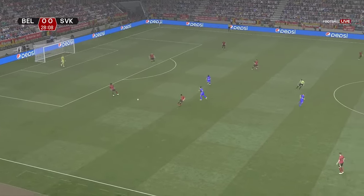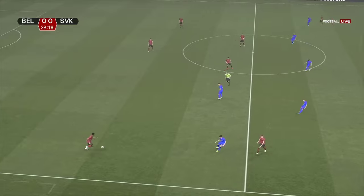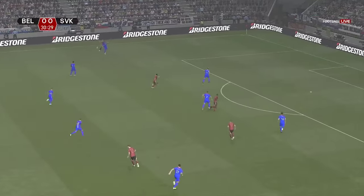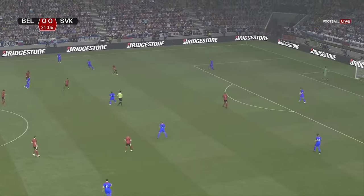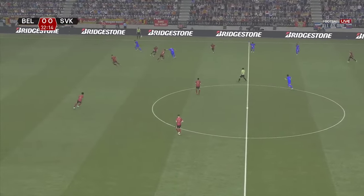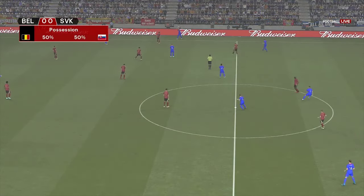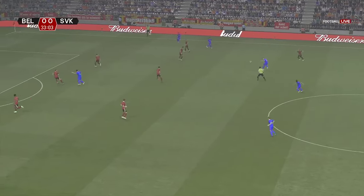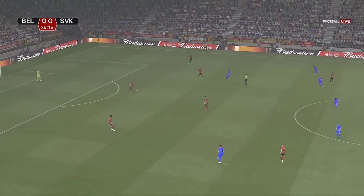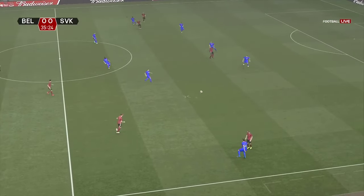Ferreira Carrasco. Trossard, De Ketelaere, opts for safety, and it's for Tongan. Played in with accuracy. That has been cut short. Pekarik, Rusnak. There will be a throw-in. De Bruyne. Castagna. And it's for Tongan. Moved on forwards. Oh, that's a key interception.